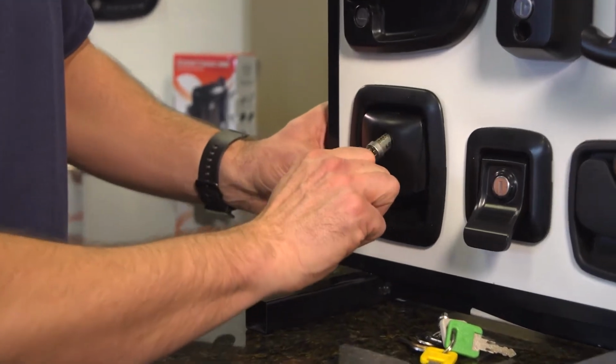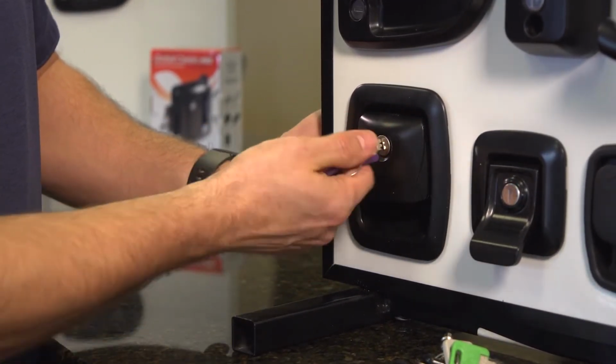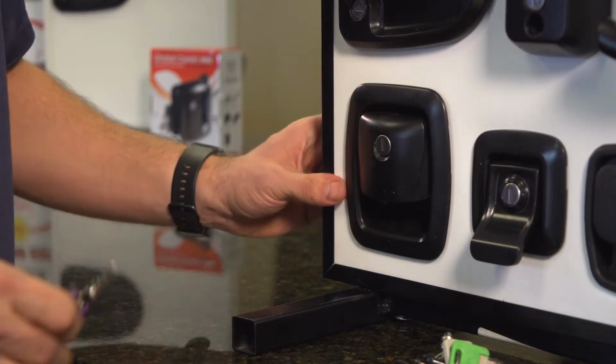So you'll get the security of not having the exact same key as 80% of the other RVers in the campground. We always like to mention the most popular, the CH751 key. I would guess if you have that 751 key on your key ring, if you're sitting around the campground with 10 other guys having a cold drink, 9 of them will have that 751 key on their ring as well.